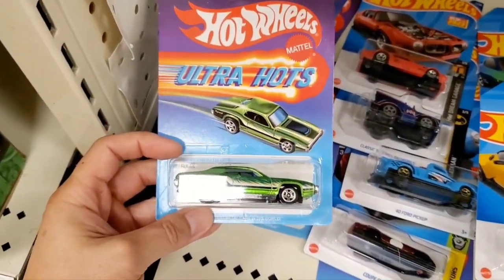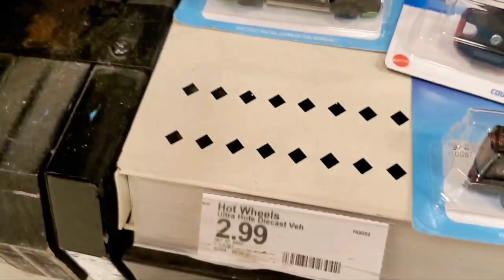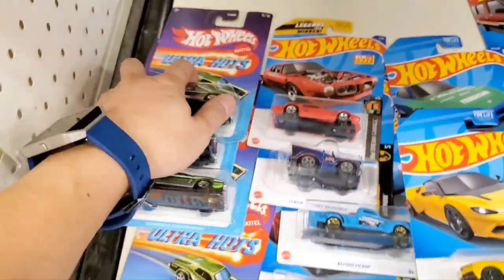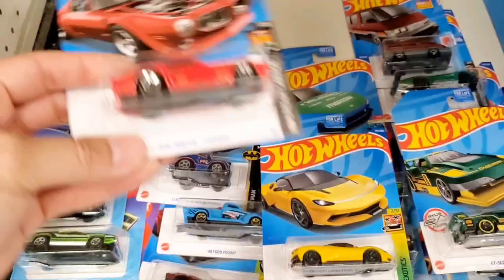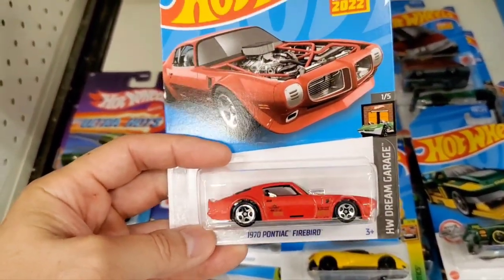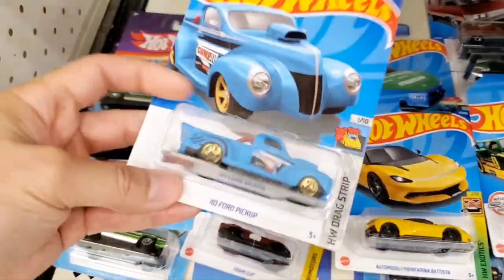These are these Ultra Hots. I don't know very much about them, but it looks like they run $2.99 for them. Must be something like retro stuff that they are doing, so it's kind of put down there. Oh, this is that Pontiac, and it's recolored in red. Originally, that was white. And let's see what else do we have here.